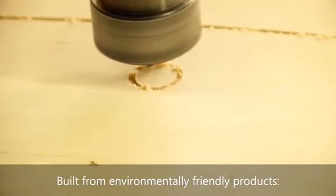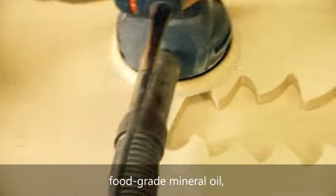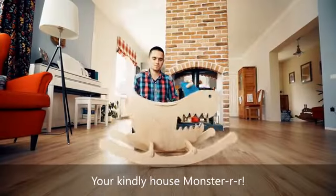Built from environmentally friendly products. Solid birch plywood, food grade mineral oil, and acrylic paints. Your kindly house monster.